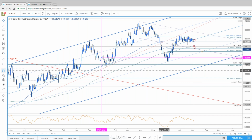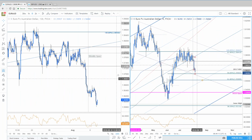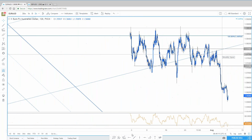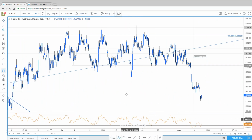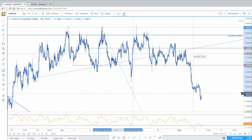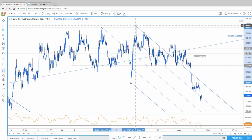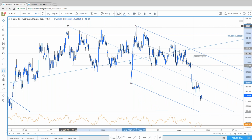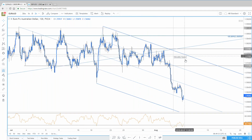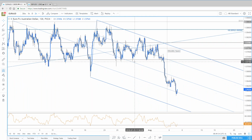Number 4, Euro Oz. Any questions? Again, similar to the situation with Pound Oz, there's really nothing on the intraday charts that comes out as far as structure is concerned to give us any clarity on this. So the daily chart's still kind of been the only thing I've been working with on Euro Oz, so that's interesting.